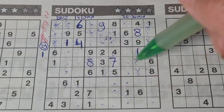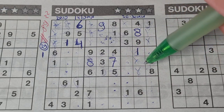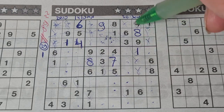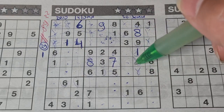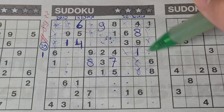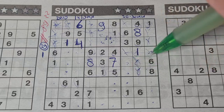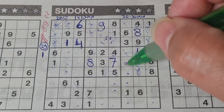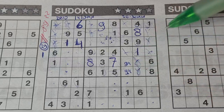We have here 1, 2, 3, 4, 5, 6 missing numbers. 2 of those missing numbers are the numbers 4 and 9. We have 4 and 9 in this column, so no 4 and 9 in these 2 boxes. We have a 4 and 9 in this row. No 4 and 9 in those 2 boxes. So 2 boxes left in this big square for the 4 and 9. Let me mark those 4 and 9. Okay.